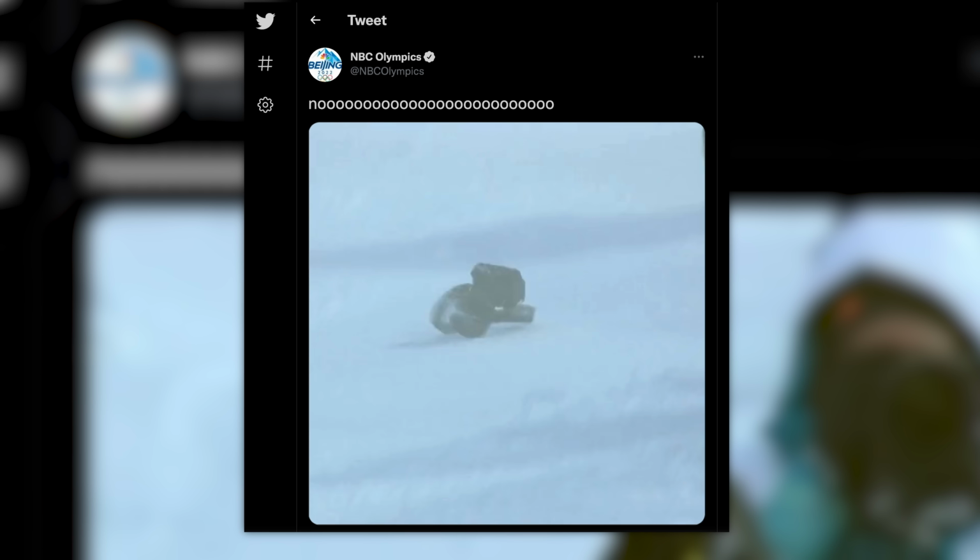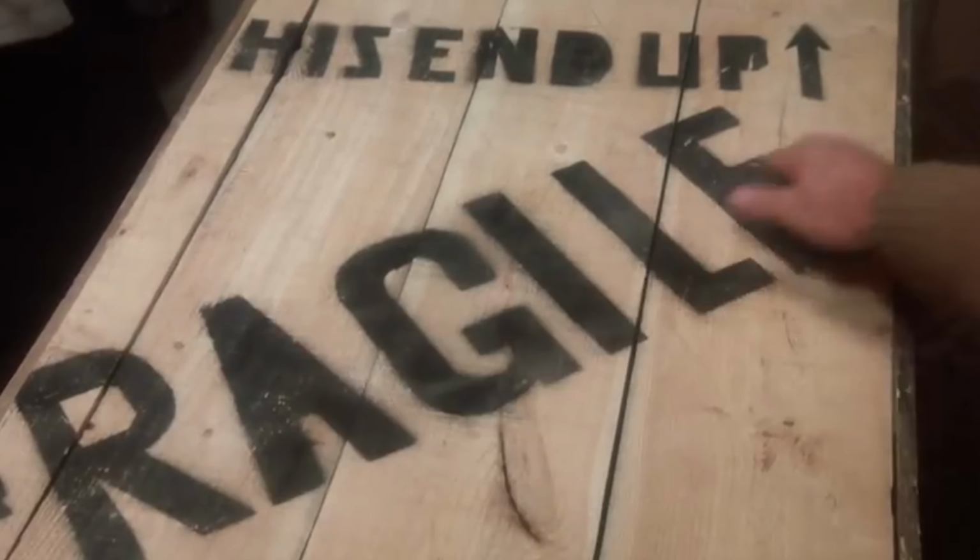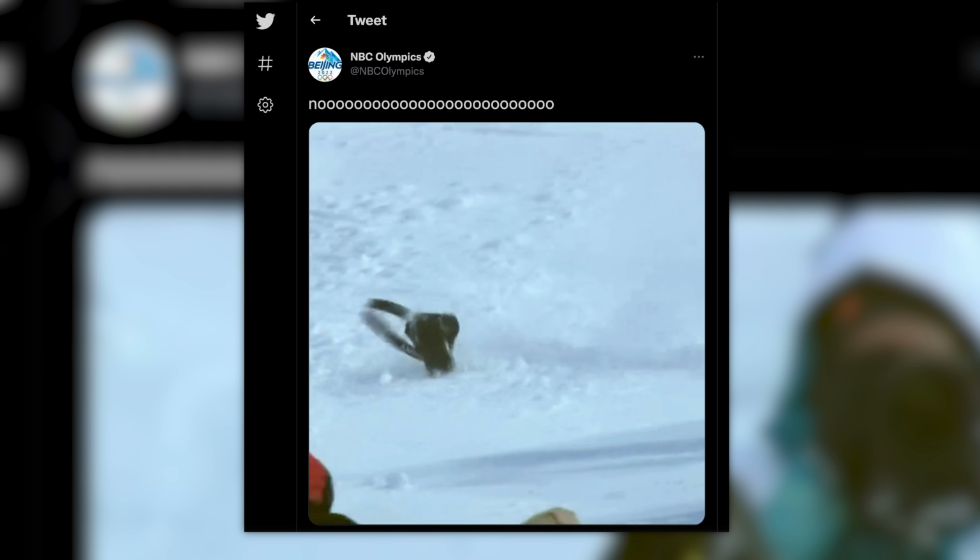Now, does this mean that Sony builds the toughest cameras of all? No, not exactly. What it means is that this photographer got lucky, very lucky, because we all know that if you just bump your camera on something else barely, it might even break. Fragile. This time, it rolled down the hill and didn't break.